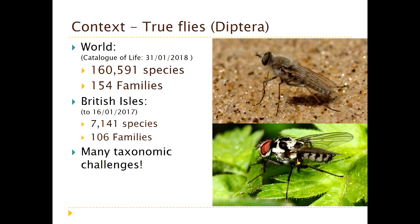Huge taxonomic challenges, and even hoverflies are not terribly easy. When I started on hoverflies, they were regarded as pretty difficult. They're still not easy, but life is a lot easier.